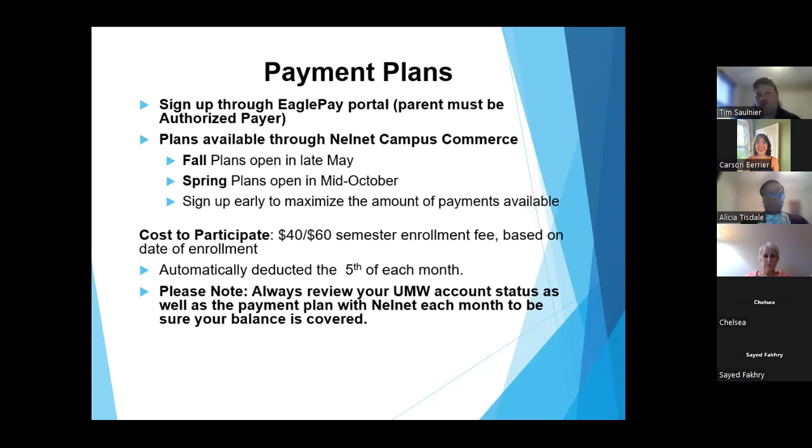Spring plans open up in mid-October, and you want to sign up early to maximize the number of payments available. The cost to participate is $40. If you wait until the very last moment to sign up for a payment plan, usually in August, there are fewer payments and they do charge $60. The payment is automatically deducted the 5th of each month, and UMW will review your account. So, as I said earlier, if you underpay, it will auto adjust later in the semester. If you overpay, it will adjust down and just take less out. It will notify you if they need to increase it, and vice versa if they're going to reduce it.